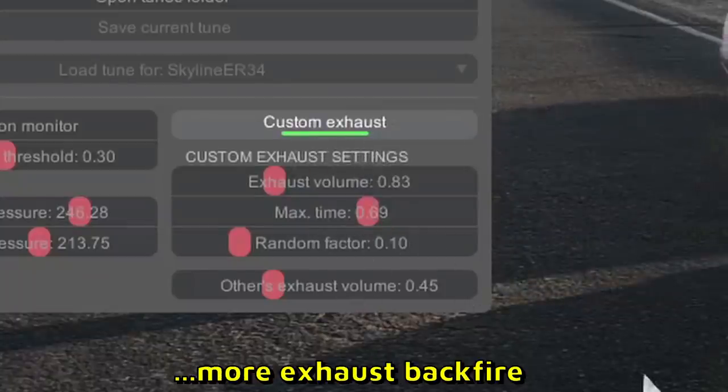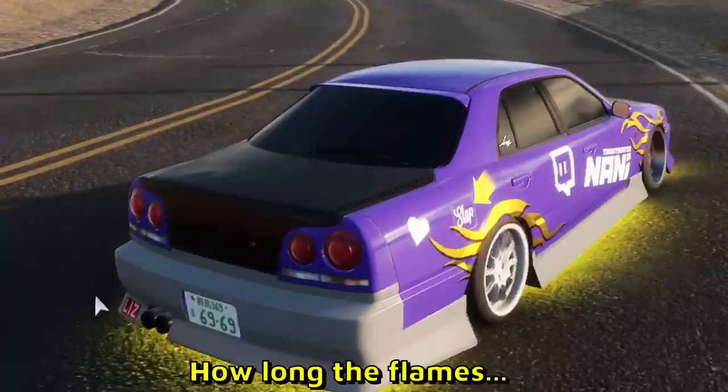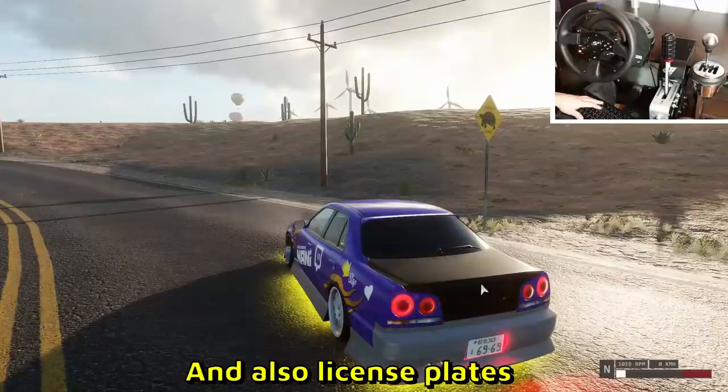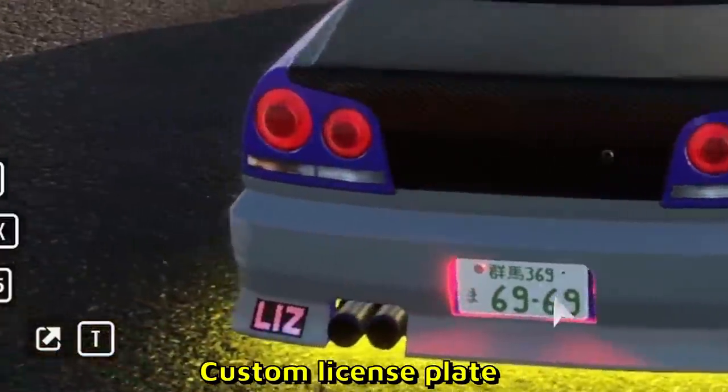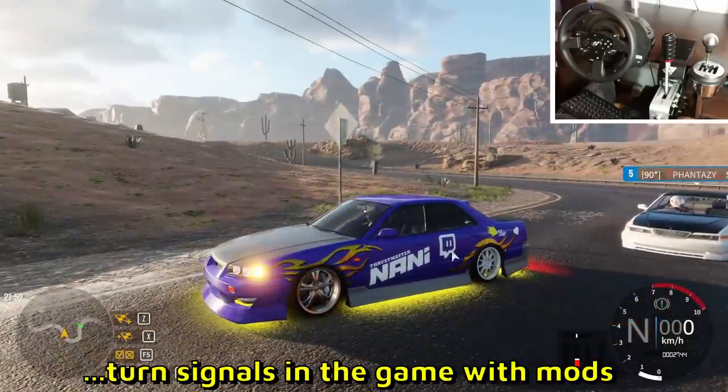Also, you can have like more exhaust backfire. Backfire is the flames. You can adjust how long the flames are enabled over here. And also license plate. Custom license plate. This is not in-game feature. And you can also use turn signals in the game with mods.